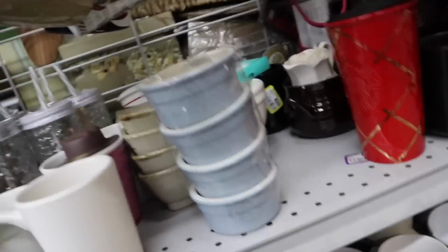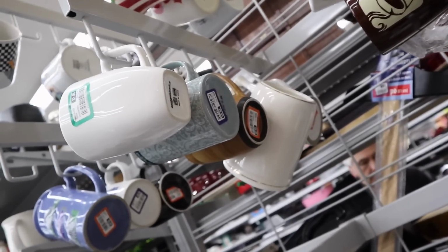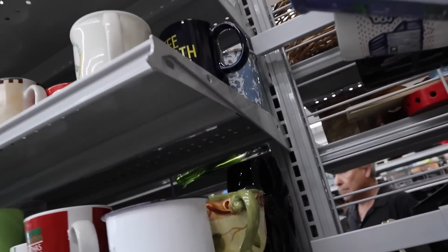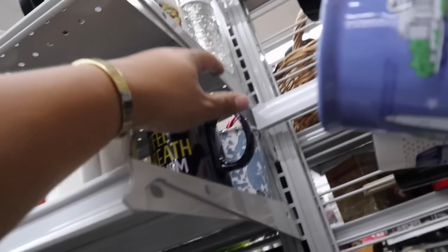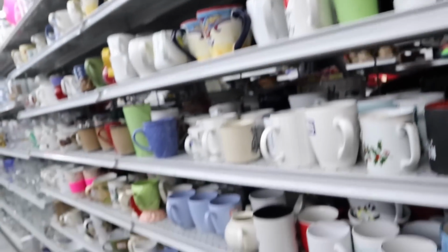You gotta always be positive when you're searching for treasures at the Goodwill, because you never know what you're gonna find. And you can never really expect to find anything, but then if you do, it's like magic. This is interesting, but it's melted on the side.